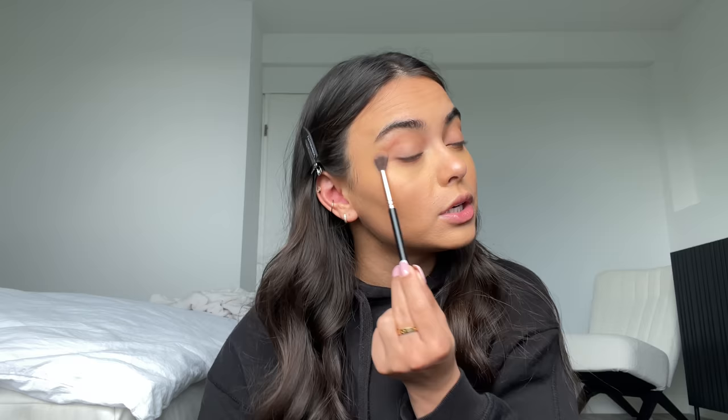Also, every single color that I put on my upper lid, I'm also gonna blend that down to my lower lash line just to kind of balance it out, because you don't want the top to look too heavy and then not have anything on your bottom lash line. You feel me? I'm also gonna blend some of that color down onto our lid.